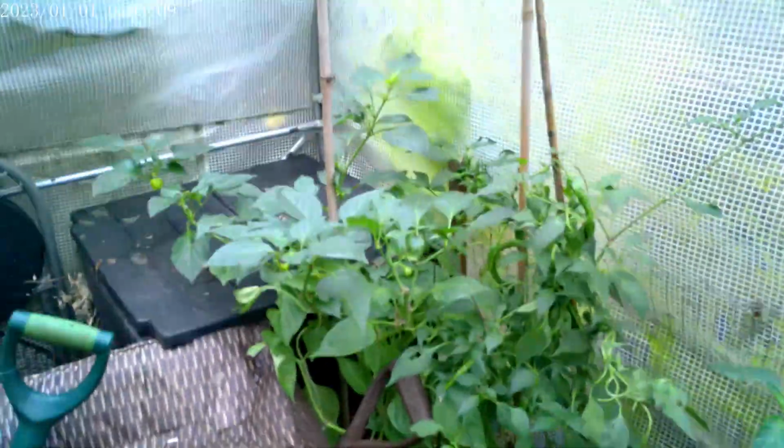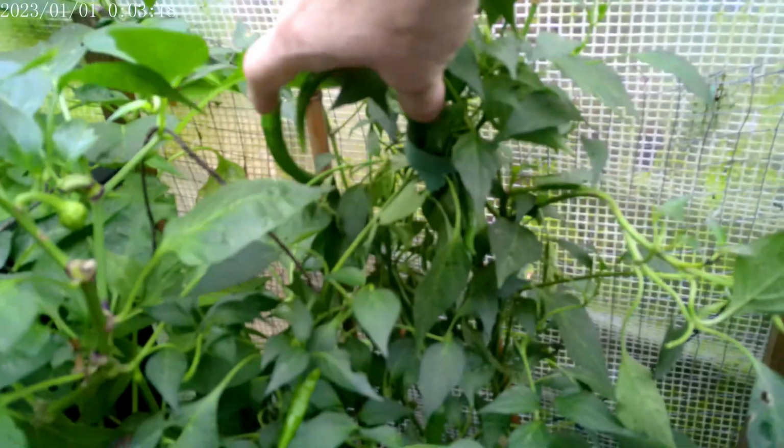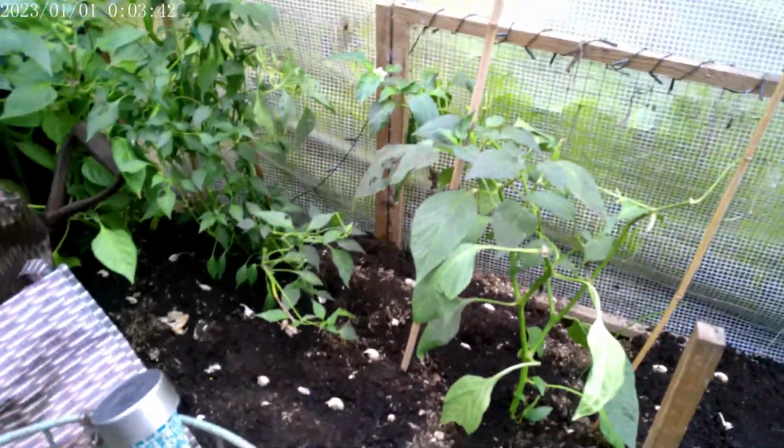We have purple bell peppers. Here's still going. We have some cayenne peppers still going. We're going to try and ripen those off. I probably have to add some more heat in here. This is like a hot banana pepper, but that's got some flowers back on, so I think we're going to have to bring out our heaters at some point.